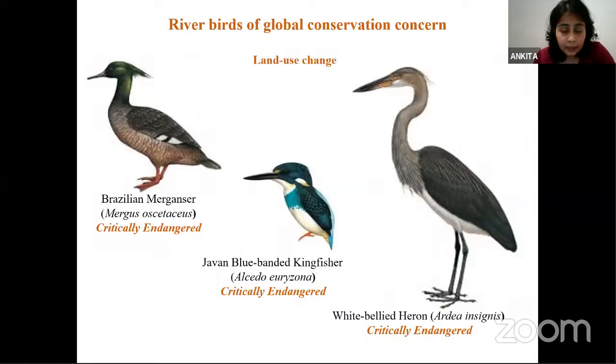And across the world, the three most threatened river birds are the Brazilian merganser. It's only around 250 individuals that are left in the wild. And the Java and blue-banded kingfisher. Not much is known about this species yet. There's hardly any research on this species yet.